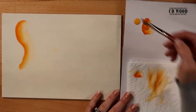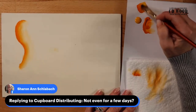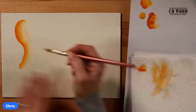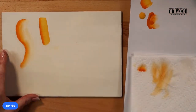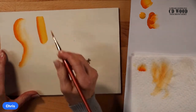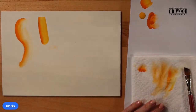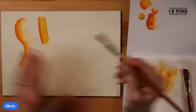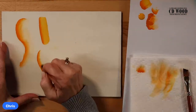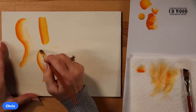I can do a double load, which means I'm going to put color on both sides of my brush, work it in a little bit, and then I get that transition from light to dark very easily. I can do that with an angle. I can do the same thing with a filbert. I can do nice shading with the filbert.